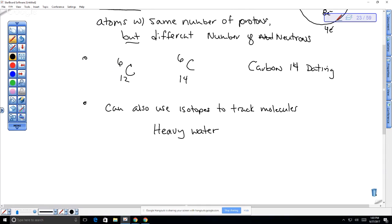Which has a hydrogen that is H2O1. Right? So heavy water has heavy hydrogen in it. So instead of just having one proton and zero, this one would actually have an extra neutron, right? And so you can use radioactive elements, you put them in the body, and you can watch where the energy goes, right? You can watch where this molecule of hydrogen goes in the body. So it's really useful in biochemistry.